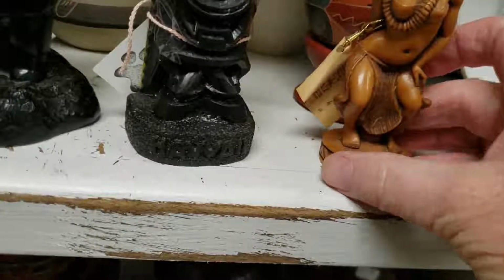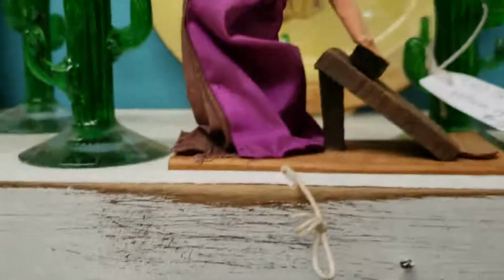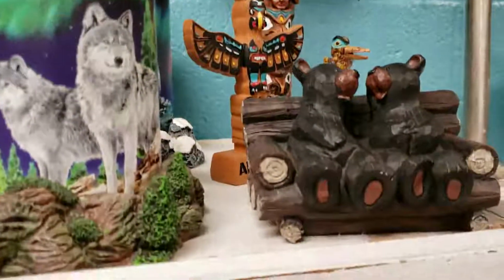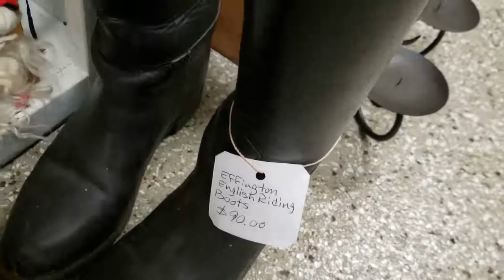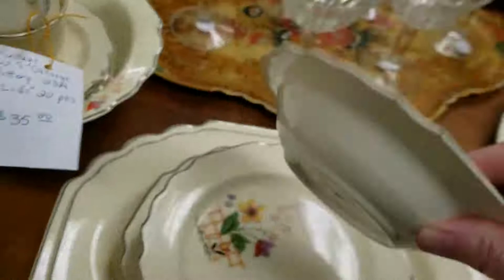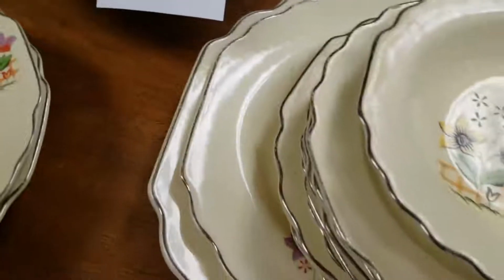I did sell one of my Hawaiian dolls. She was a bark cloth doll. I mean, she was made out of real bark cloth, not the cotton fabric you find men's shirts made out of. That's considered bark cloth, but the real bark cloth. And I sold her. Nice English riding boots, $90. And I do have a yellow plate like that that I have hanging on the wall, because the little decor on those are just so sweet, delicate, very cute.